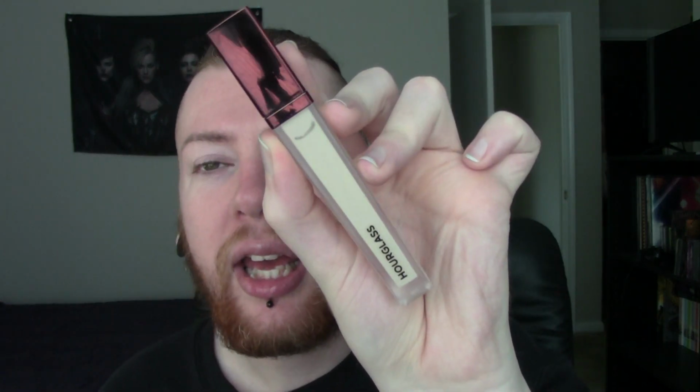But this is the Hourglass Vanish Concealer, I believe is what this is called. Yeah, the Vanish Concealer. I have the shade Birch. Got this guy in gratis, and I really like this concealer. I like it a lot. I've swatched it many times before. I wound up getting it in gratis. I didn't know that I was going to be getting it, but lo and behold, I have it now and I am happy about it. Like I said, it is a bit bright for me, but it works really well. Bougie as all hell and expensive as all hell, but it's lovely.